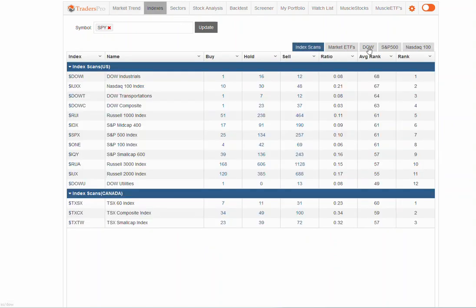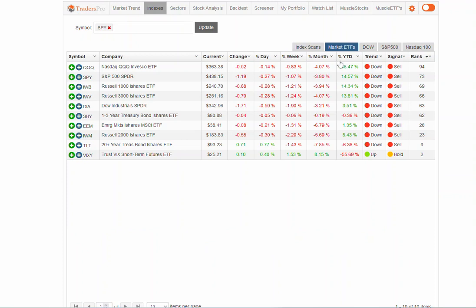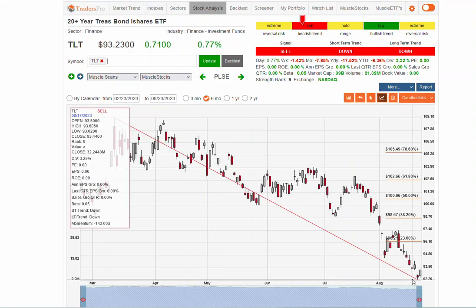If we go to ETFs, sorry, I need to grab a quick drink here. The TLT is what I wanted to focus on. You can see how sharply we've been selling off, and it's all the way to the top. This is what we like to see in the other direction when we're looking for stocks, is we like to see stocks making new highs and having the snap tool grab that new high.